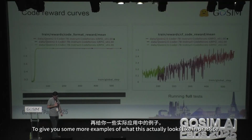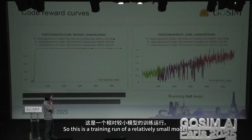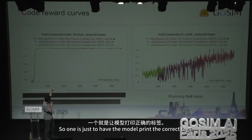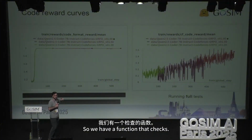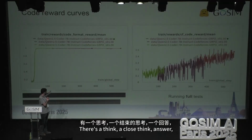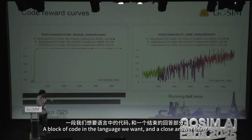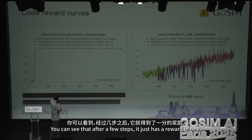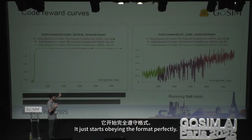To give you some more examples, here is what this actually looks like in practice. This is a training run of a relatively small model, a 7B, with 2 reward functions. One is just to have the model print the correct tags. We have a function that checks, it's literally a regex, you have it here. There's a think, a close think, answer, a block of code in the language we want, and a close answer tag. And actually this is very easy for the model to learn. You can see that after a few steps, it just has a reward of 1.